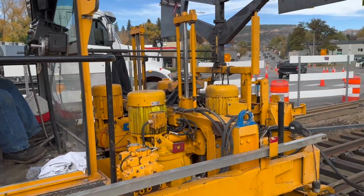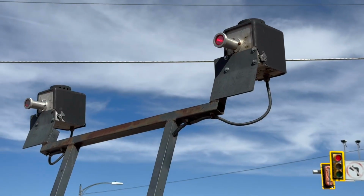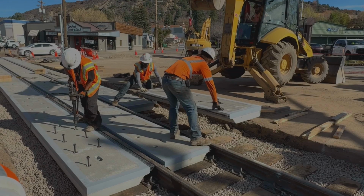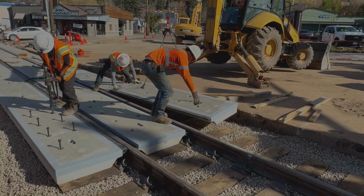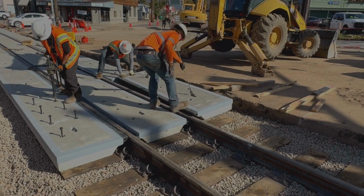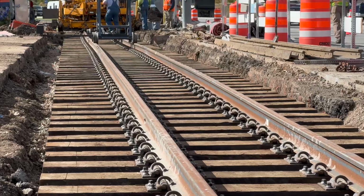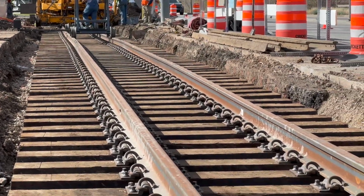So in this process, since we're going through the trouble to excavate all this and redo the crossing, we brought in some contractors to help us out with that. The whole track structure is considerably strengthened so that we won't have to come back here for a long period of time. The rail itself, the previous rail, is what they call an 85-pound rail, which is basically 85 pounds for a 3-foot section. The new rail is 115 pounds for a 3-foot section.